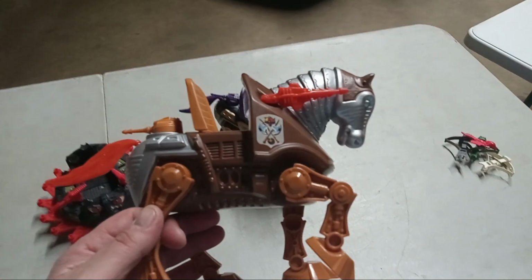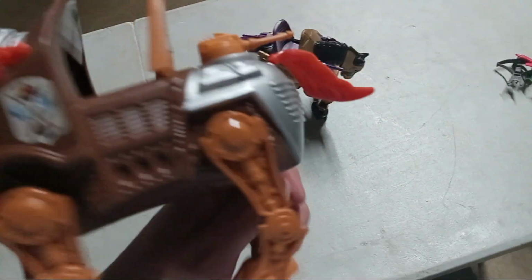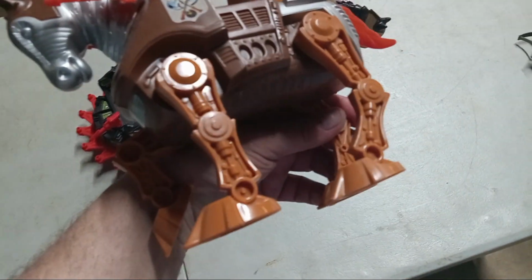So, here's Strider. Super clean. All the stickers in great shape. Really, really clean. He's got both guns and his tail. He is missing his little headdress piece. But all in all, really, really nice.